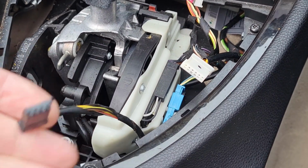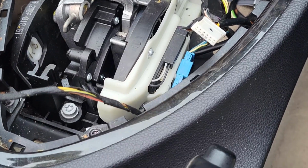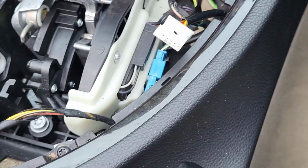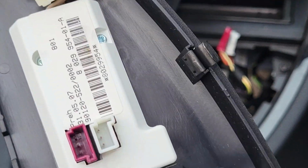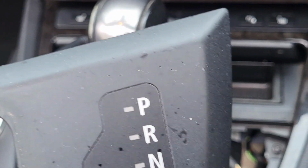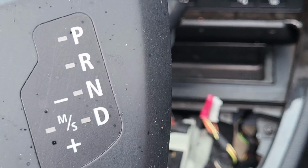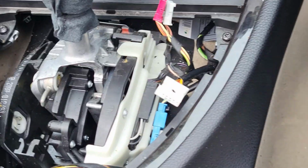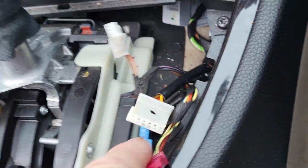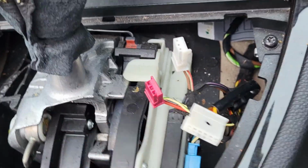Right, that one goes to the sport switch, so that's press for sport. This joins up to that one there, which is the indicator for which mode you're in. So it lights up the LEDs: park, reverse, neutral, drive. If I remember correctly, my reverse one doesn't light up, so I could get another one of those. Righty-ho. As we said, there's two switches in here.